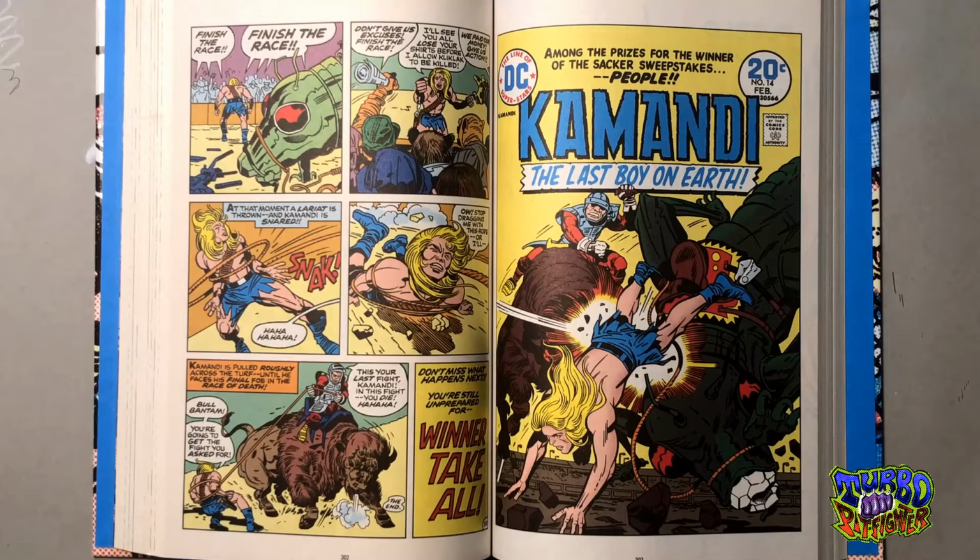and it's the leopards and Sacker that injure the bug, right? So at every point, they keep him in the game. Because they knew that if they didn't, he would have defeated everybody in the race, and he would have just escaped. But now Kamandi's on his own. He doesn't have his vehicle anymore.